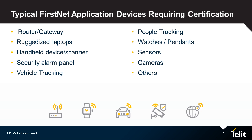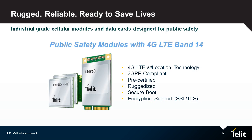We offer the ability to help our customers go from an idea or concept for a solution all the way to full-scale commercial deployment. We can now make use of all this expertise for solutions designed for the FirstNet network. So we've got a couple different form factors that we've already approved for use with FirstNet. All of these are industrial-grade modules that offer 4G LTE, 3GPP compliance. Again, they're all pre-certified, ruggedized, and ready to use.